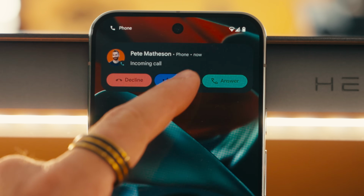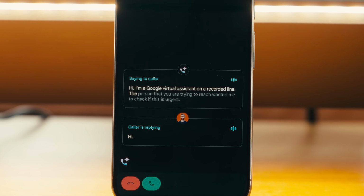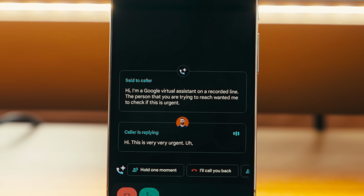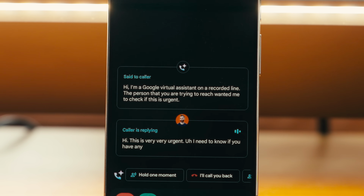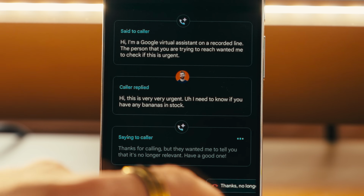Call screening is one of them, where incoming calls are answered by your Pixel itself, which will then ask the caller who's calling and what the caller's about and if it's important. And your Pixel will then transcribe on your phone screen what they're saying, who they are, for you to then decide if you want to pick up that call or not.